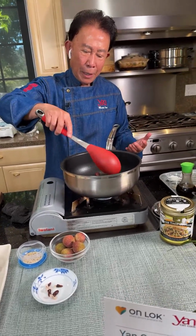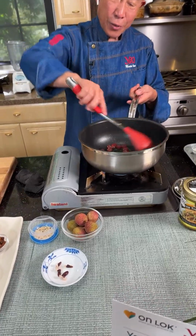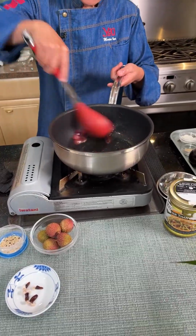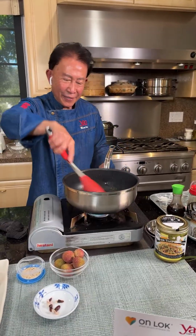Now, I know that my good friend Uncle Roger actually opened a fried rice restaurant all over Southeast Asia, and I ate in a couple of them. It's amazing. It is specialized in fried rice, okay?